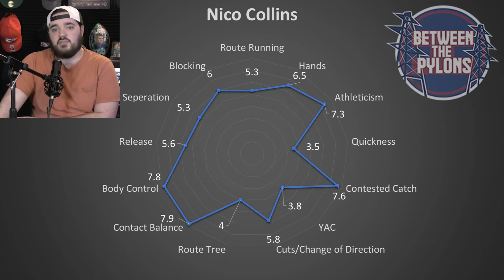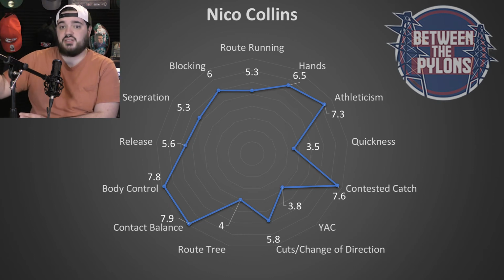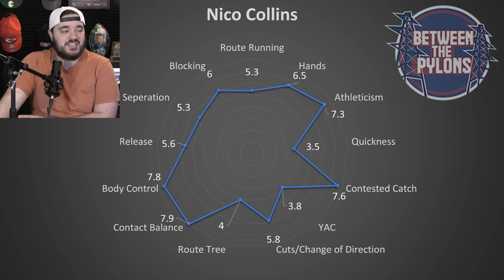Body control, 7.8. Again, another elite grade. Look, to me, he is an elite prospect from the downfield 50-50 ball perspective, right? I believe he's elite in all these traits: contested catch, body control, contact balance. Those are all things that go into that, and all of those grades for me are in the 7s, and 7 and above for me is an elite grade. So I'm very, very high on that aspect of his game.